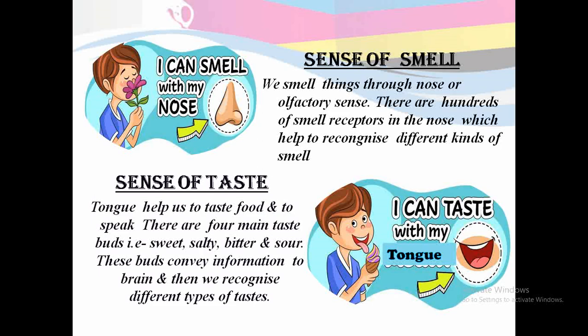There are different types of receptors on our tongue. But there are 4 main receptors, or you can say 4 main taste buds, that is sweet, salty, bitter and sour. These are the 4 main taste buds which help us to recognize different types of taste. These taste buds convey information to the brain and then we recognize different types of tastes.